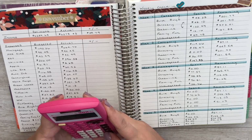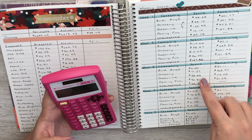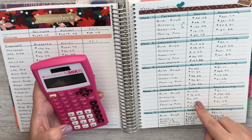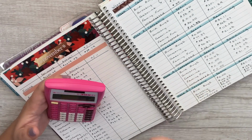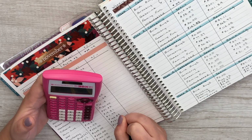And then for gas, we spent $48.10 in week 1. We spent nothing in week 2. Week 3, we spent $88.85. Nothing in week 4, and then $38.50 in week 5. So we spent $175.45 for gas. So way under on that as well.